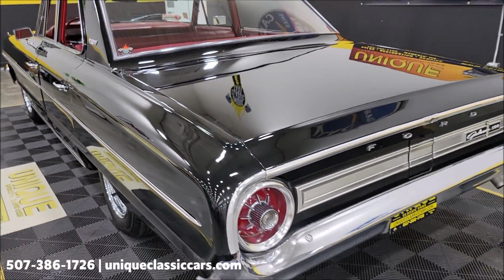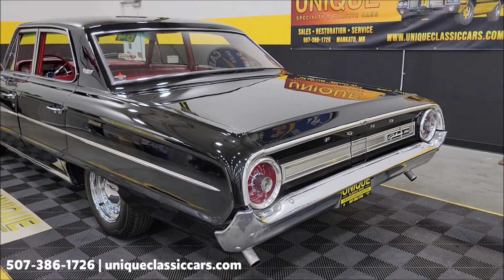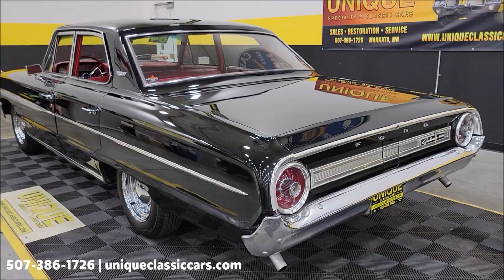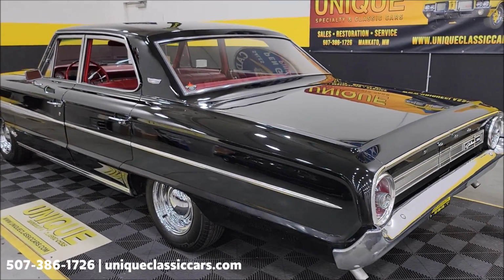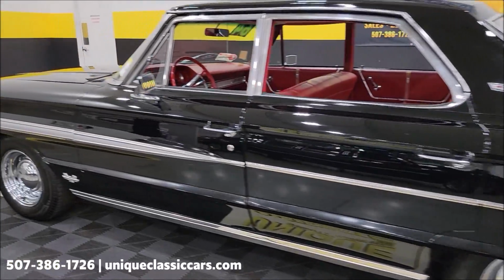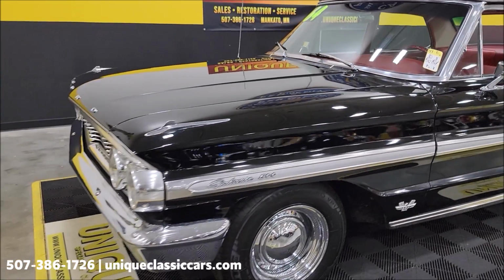This is one of those classics you can get into. It's not going to break the bank. Not like buying a two-door hard top or something with a big block. This is one you can buy it, like I said, without breaking the bank. Drive it, enjoy it, have some fun. All right, slip up to the front, pause this a second. We'll get the hood open, check out this engine bay. We'll wrap this video up.